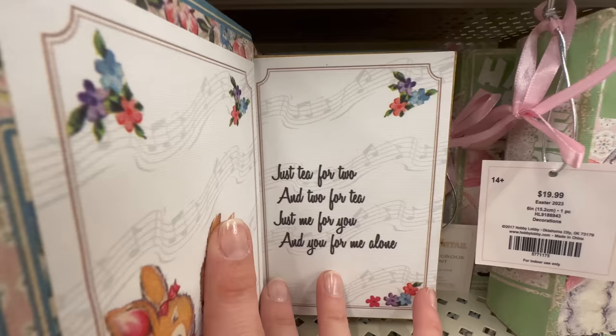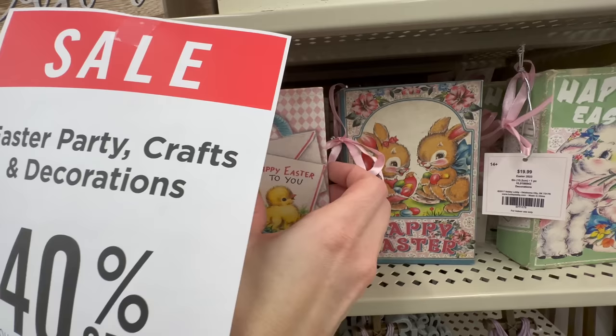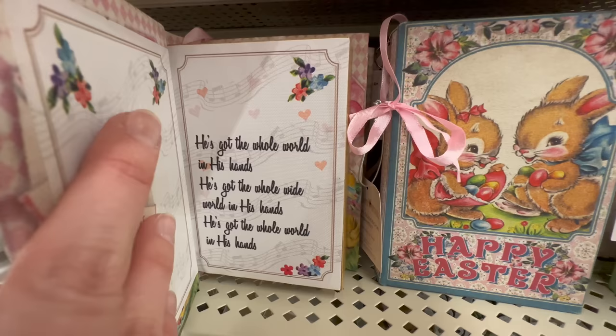You could leave them in your children's or grandkids' rooms. They could use them as tabletop decor, and then they have the perfect little sayings inside. I had never seen these before, and they kind of look vintage to me, so I absolutely love these. They were one of my favorite finds today.